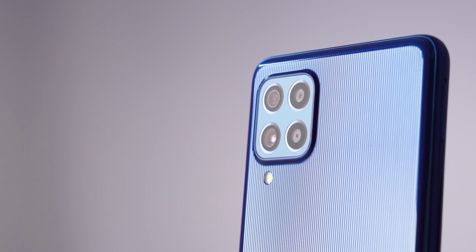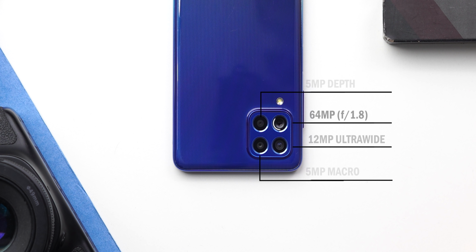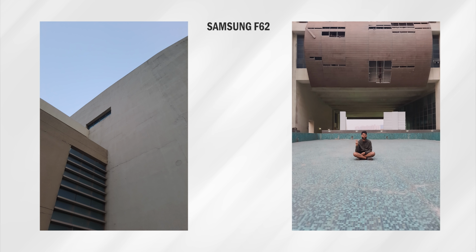Apart from the software, what I again loved is the camera of the F62. Similar to the competition, you get a 4 camera setup. You have a 64 megapixel main camera, 12 megapixel wide angle, and this time it's a 5 megapixel macro sensor as well as depth sensor. Quite an upgrade from 2 megapixel. Now the photos turned out to be really good.